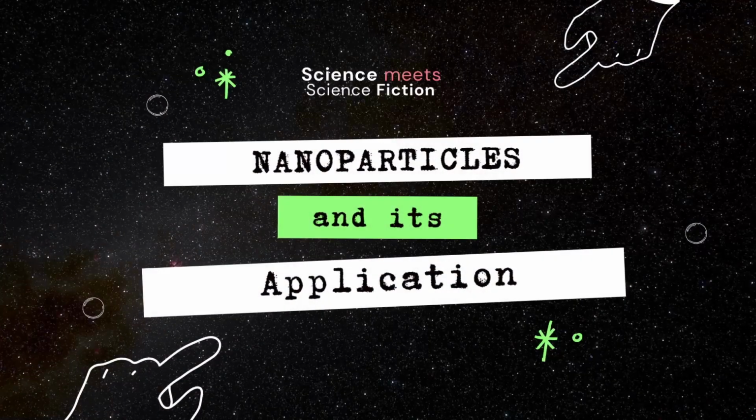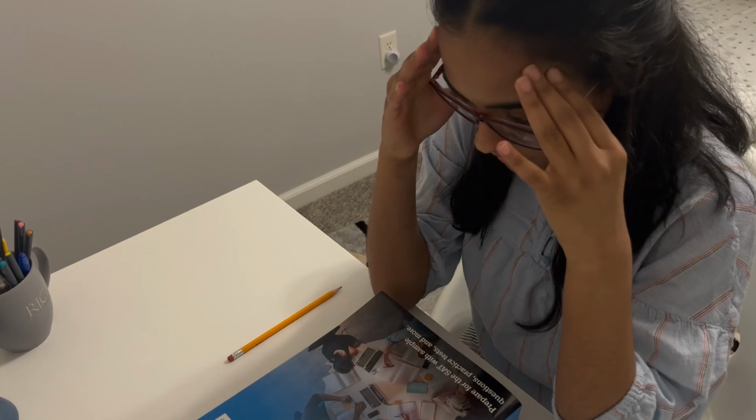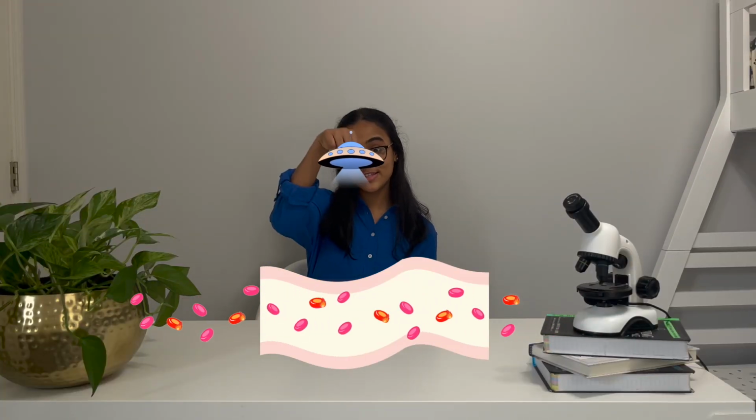This is a nanoparticle. And did you know this tiny particle can save lives? Have you ever gotten a headache where no matter how much you try, you can't get rid of it? When you think about it, at this point, you can only guess what your body needs without knowing what's happening inside your body. But what if there was a way where a doctor can go inside your bloodstream to figure out what exactly is causing that headache?